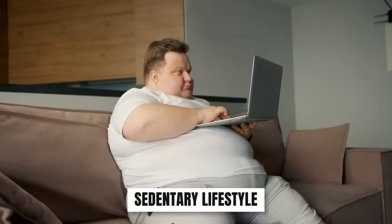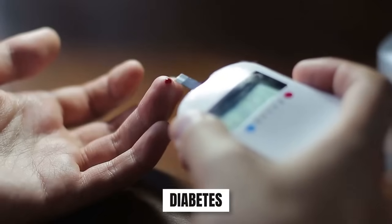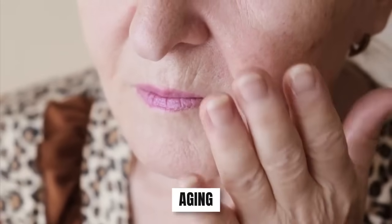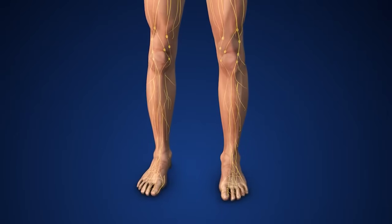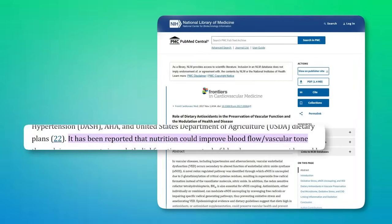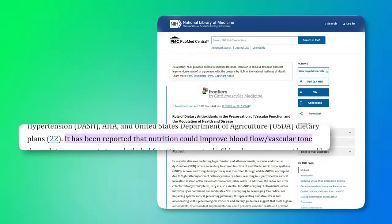A sedentary lifestyle, smoking, high blood pressure, diabetes, being overweight, genetics, and aging are all common causes of poor circulation. But there's another major factor: diet. A lack of essential nutrients can strongly affect blood flow to your legs. According to the National Institute of Health, studies have shown that the nutrients from the food we eat can aid in improving our blood flow.